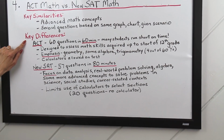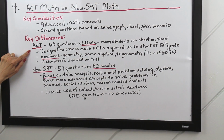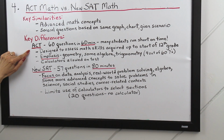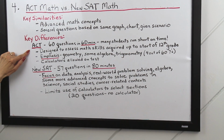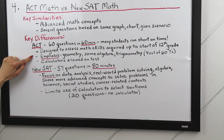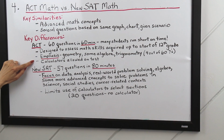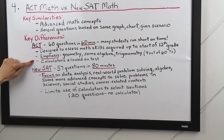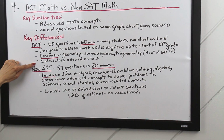Here's some key differences. On the ACT, there's 60 math questions in 60 minutes. Keep in mind that many students run short on time. It's designed to assess math skills that you've acquired up to the start of 12th grade. And the emphasis is on geometry, some algebra, and trigonometry. Trig doesn't appear on the new SAT. On the ACT, you have 4 out of 60 questions. And calculators are allowed on the test.